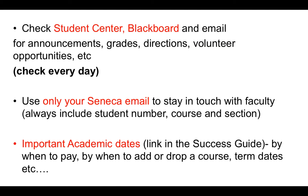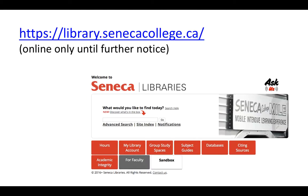I have a link for you with important academic dates in the success guide. So this just gives you all of the dates for things like by when you need to pay the fee, by when you can drop a course, what the term dates are, when the study week is, etc. So that's called important academic dates. Here's the link for the library. Unfortunately, it'll be closed in the fall semester because of COVID, but you can access it online at this link.